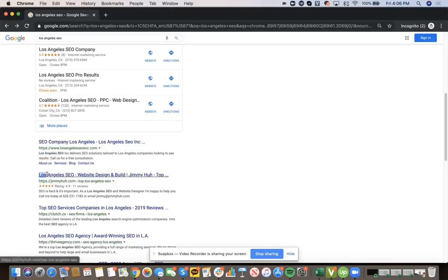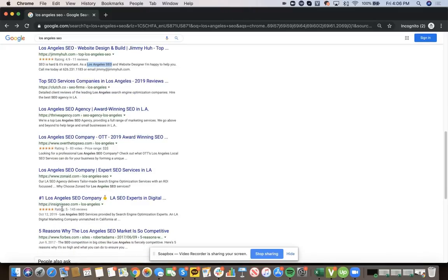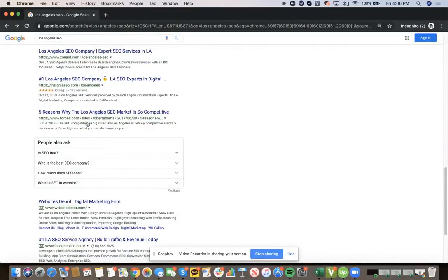So you can see I'm using the exact match keyword at the very beginning. I also use it in my URL slug. And you can see again, here is the keyword that's bolded as exact match. And you can kind of see the trends, right? Here's another company that's using the keyword exact match at the beginning. They copy what Coalition was doing. And then we see a content piece last.